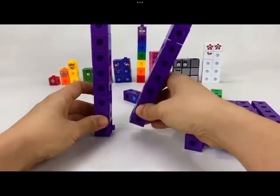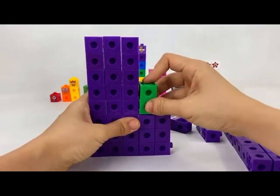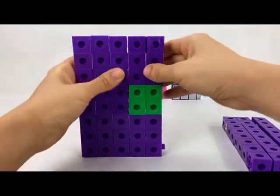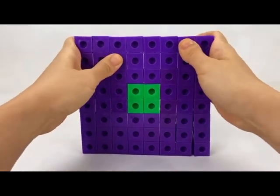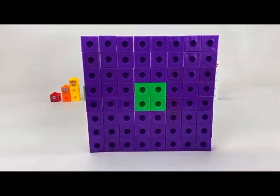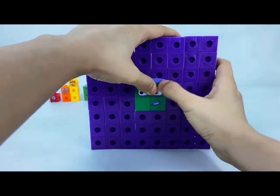Can you make a guess? That's right! It's number block 64. 64 is made up of 60 light purple blocks and 4 green blocks. Did you know that on her back she has a black and white chessboard? Yes, because just like a chessboard, she's an 8x8 square. And you can recognize her by her two indigo-colored eyes, eyebrows, and mouth.